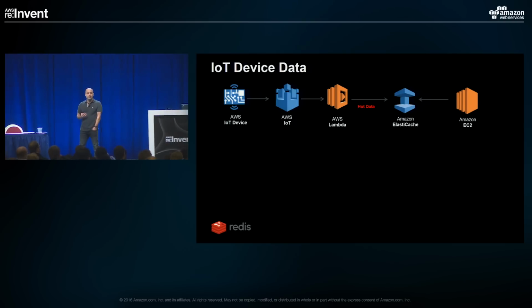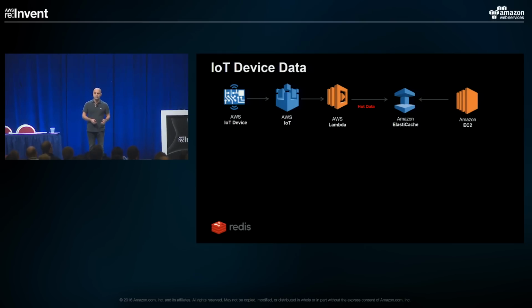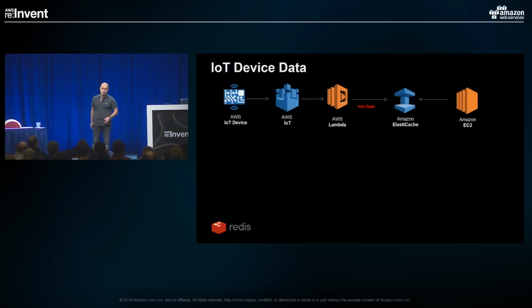IoT is an emerging kind of need that we're seeing with customers. So imagine you have a solution that you have devices and you're capturing, say, sensor information. One of the ways that you could do this, there's a variety of ways that you could do it, but one of the ways that you could do it is you can create an AWS IoT rule. That rule will trigger a Lambda function, and then after that Lambda function is triggered, you can have whatever sensor information that's coming in, you can have that basically persisted into your Amazon ElastiCache engine. Now, why is that good?